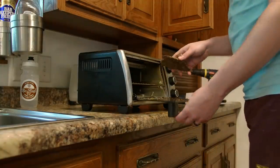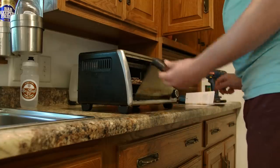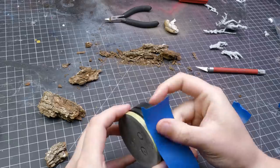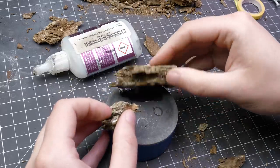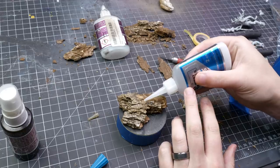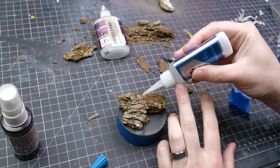Once I figured that out, I tossed the bark into a toaster oven on a low setting to dry it out, but also to kill off any remaining bacteria. I scuffed the top of the base with some 120 grit sandpaper to improve adhesion, taped the sides to protect them from paint, and began supergluing down chunks of bark. To strengthen the wood, which is otherwise fairly fragile, I soaked it in superglue thin, which gets absorbed immediately. This will stabilize the bark and better prevent chips in the future.